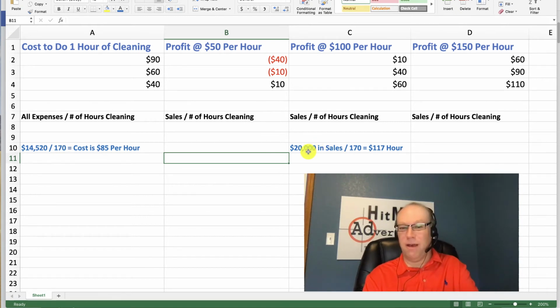For this type of company, we would hope the typical amount of sales would be a little bit more than this, and a lot of months it probably is. But let's just say, for purposes of an even number, it's $20,000 in sales, and their cost was $14,520. So it's $20,000 in sales divided by the number of hours cleaning. Their actual amount that they're making per hour cleaning is $117.